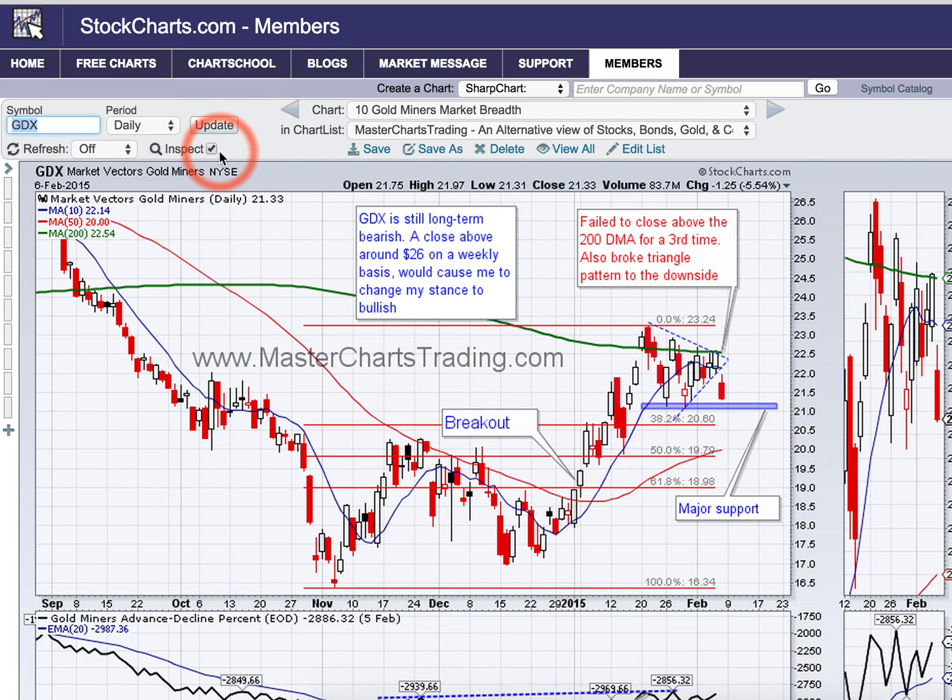So, several issues here. Number one, gold miners are in a long-term downtrend, as I mentioned in the past. This green line right there is a 200-day moving average, and you can see how here gold miners have closed above this 200-day moving average for one day and then closed right below it. Another attempt closed above it and then closed right below it. And then again, you can see it better right there at the zoom level.